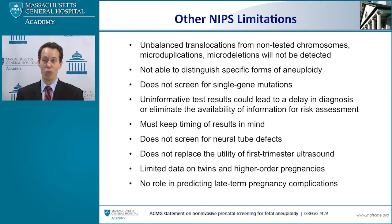Of course, it does not replace the utility of first trimester ultrasound, which we know can pick up the nuchal translucency, but is also helpful in picking up twin pregnancies, multiple order pregnancies, any abnormalities in the placenta, and any other congenital conditions that might exist. We only have limited data on twins and higher order pregnancies, and of course, NIPS has no role in predicting late-term pregnancy complications.